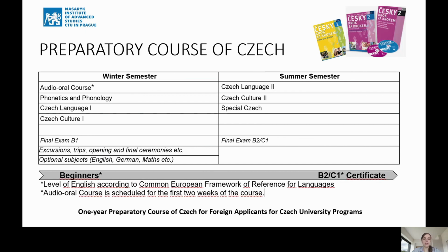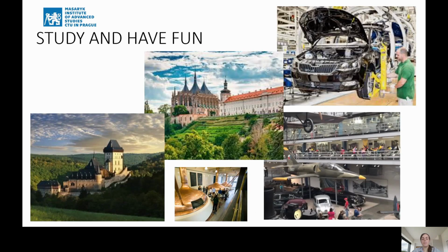Both programs begin in September and finish in May, June. Besides classes, we offer excursions, trips, opening and final ceremonies, after-school activities, games, and so on, because I think that studying hard is important, but it's also necessary to have fun. Our students like traveling, so we offer trips to several different places within the Czech Republic, such as the Skoda Car Company or Kutná Hora, Castle Karlštejn, and so on and so on.